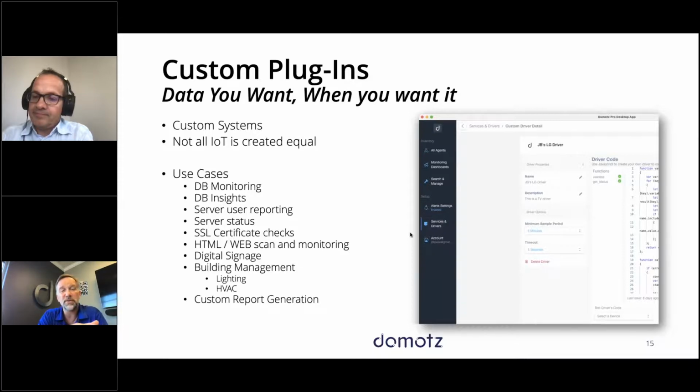One thing, Giancarlo, that you and I have talked about as well, is being able to kick off a report from within a driver, right? And generate a report based on a certain status or at the touch of a button. These are all cool things that we see coming. And by implementing JavaScript into this, we have a lot of power in that.